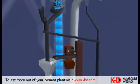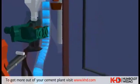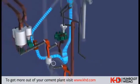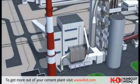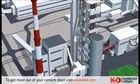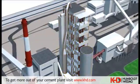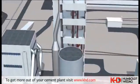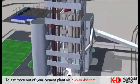An air slide system and a bucket elevator feed the raw meal into a homogenizing silo. In the homogenization silo, with its stock capacity for about 3 days, temporary fluctuations in the raw meal composition are corrected. This enables uniform burning of the raw material with minimum fuel consumption by the kiln line.